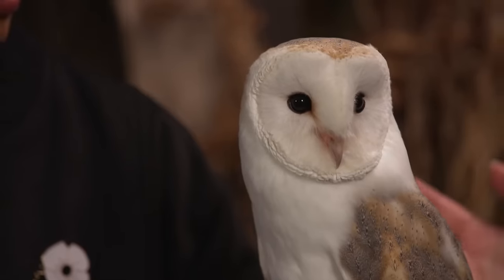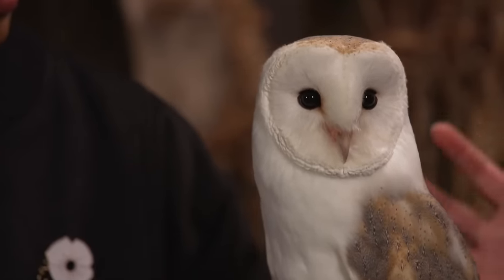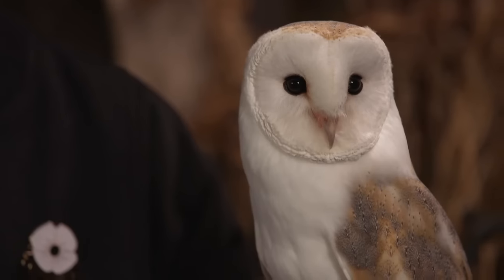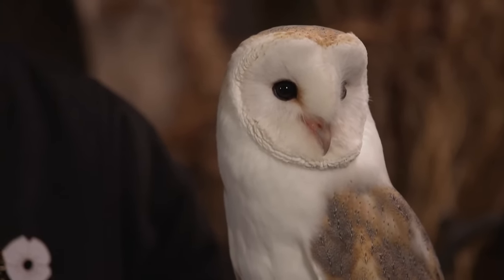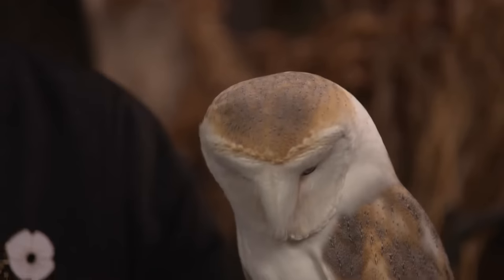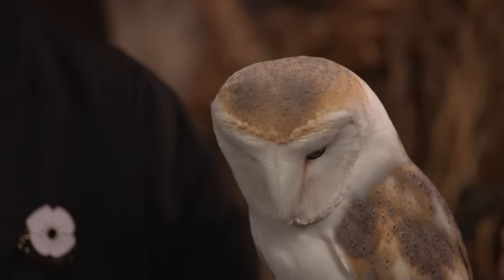I mean, barn owls are known, obviously, for nesting in barns and old historic buildings, which is part of the reason why we're seeing a decline in the UK of this species, because we are pulling down those old buildings which these barn owls used to roost and nest in.